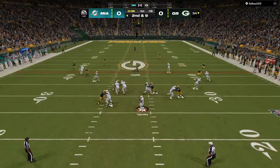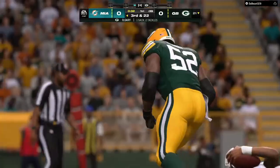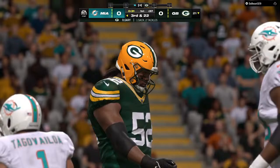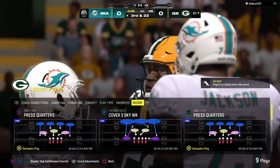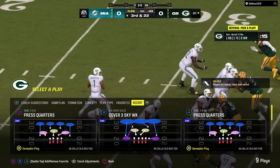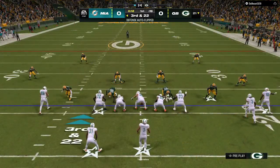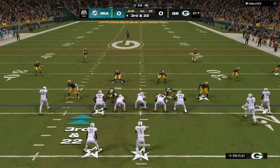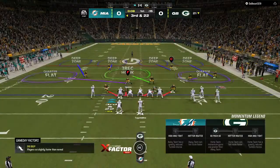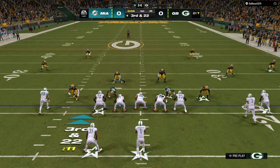Now they'll throw with Tagovailoa. Now the Packers give him nowhere to go, and they bring him down. Rashan Gary that time fighting free and getting to the quarterback. Okay, I'm not sure you could actually draw a better pass rush than that one right there. Nowhere to go outside. He had to keep backing up and backing up and backing up. Eventually dropped for a huge loss.